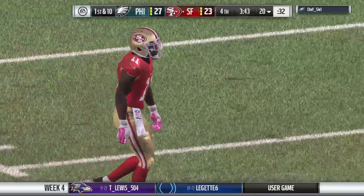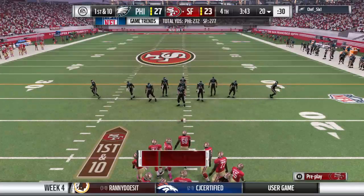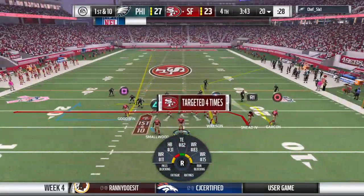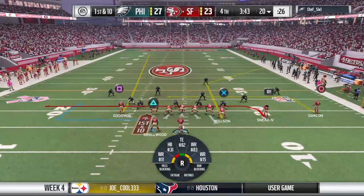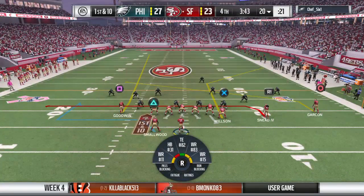So that didn't bother you too much last time? No, because it's exactly what you're supposed to do. You can't have good field position and not try to take advantage of it. Sometimes the defense makes a good play, too. All right, here we go. Green, 39. Philly, here we go.